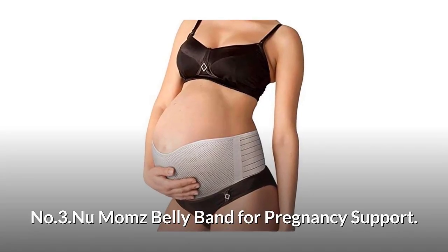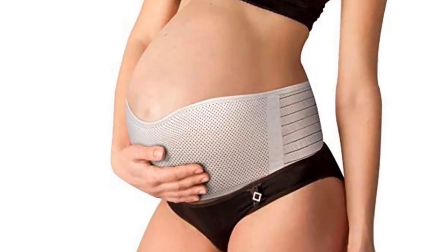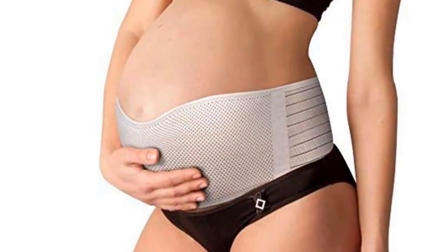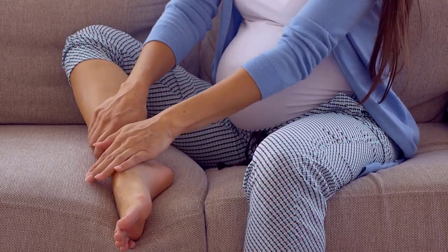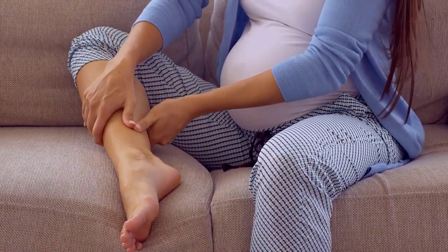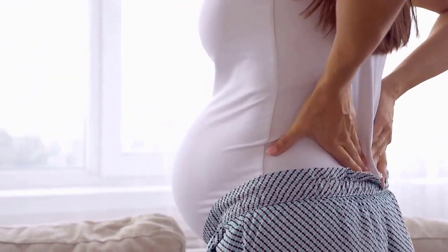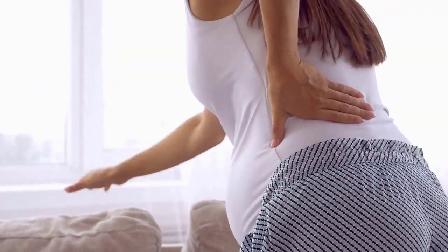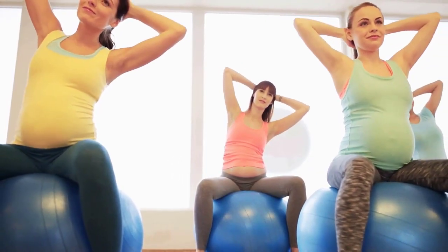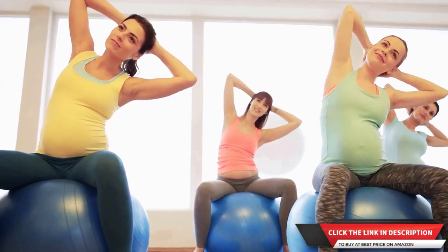Number 3. New Momz Belly Band for Pregnancy Support. New Momz Belly Band provides support that helps reduce edema, a condition that causes swelling in the legs, hands, back and hips along with the accompanying pain. This belt design supports ongoing pregnancy weight gain, as well as reduces spinal pressure. Reduces bladder pressure. Allows new moms to maintain daily activities at home, work or the gym.